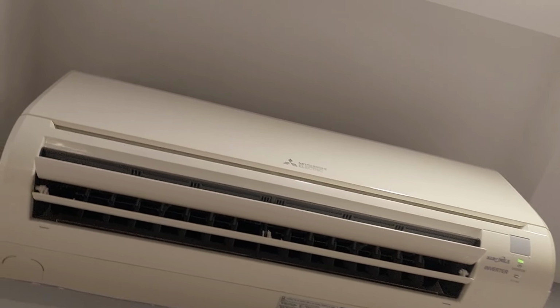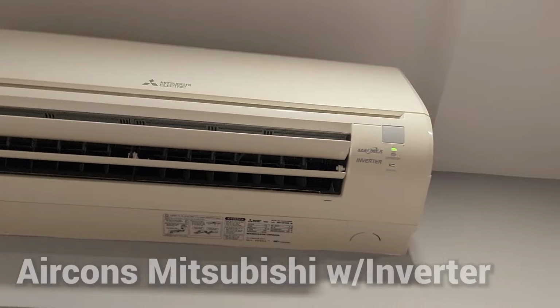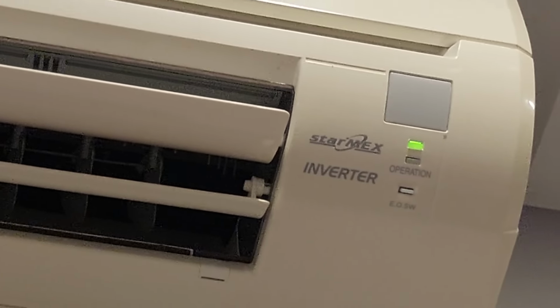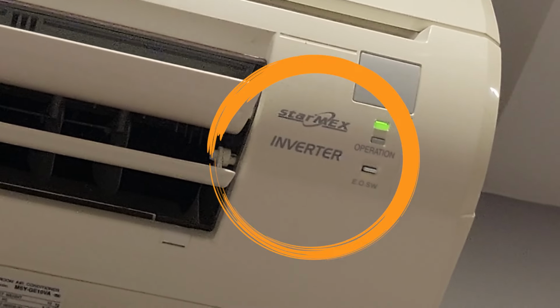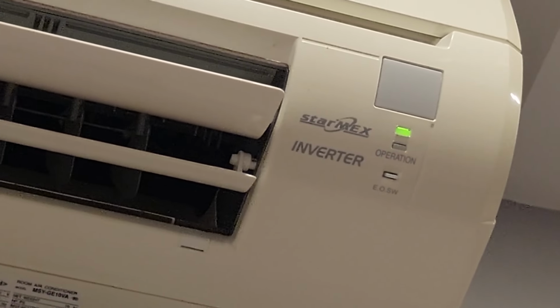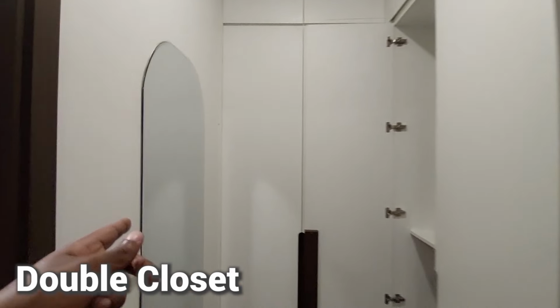The air conditioning in the apartment is by Mitsubishi, and they do have the inverter technology, which will save you a little bit of money on your electric bill. So always look out for the inverter on your aircon so that can save you a bit of cost on your electric. Ample closet space here in the primary bedroom, full-length mirror here on the right. Great space.